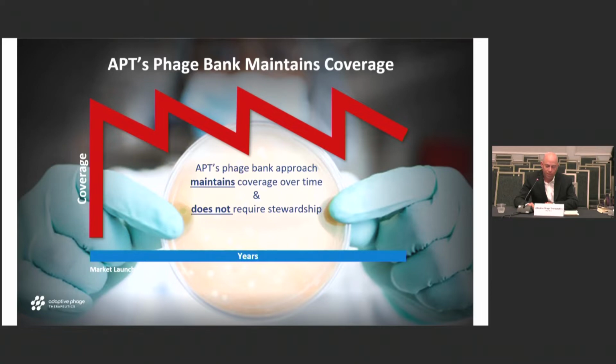APT's Phage Bank, if successful, will be the first antimicrobial ever developed that does not decrease in its coverage over time and does not require or benefit from stewardship. APT's Phage Bank has been used in over 50 compassionate use eIND cases in which standard of care antibiotics have failed and is currently in phase 2 clinical trials. Thank you.